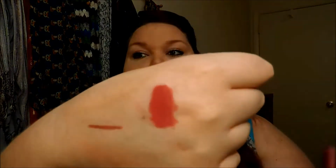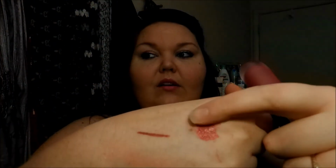And it does go on with a shine at first, but then over time it gets matte, or if you blot it, it gets matte. It stays beautiful. And I'm just in love. Okay, it's my new favorite, probably, for a while. And it's great for winter. Bonus! Okay, moving on. Our last item is another item that I have tried.